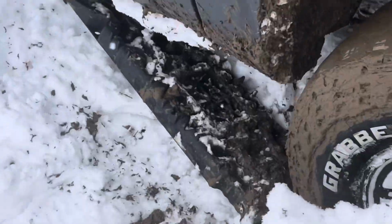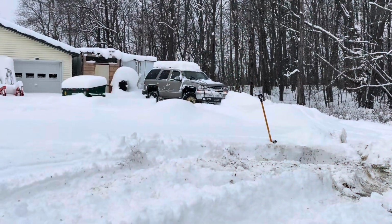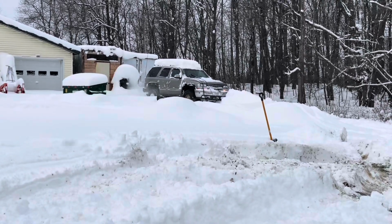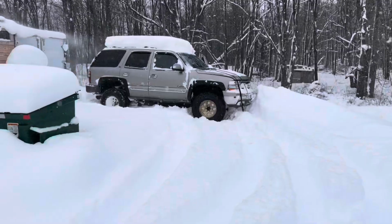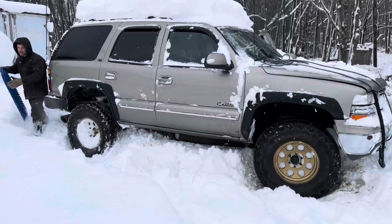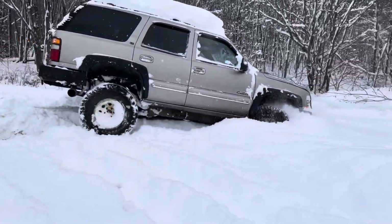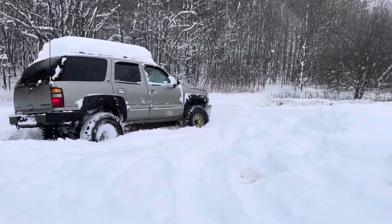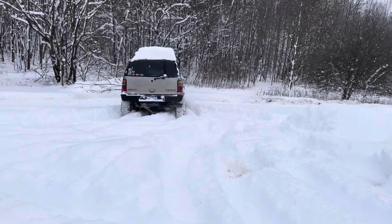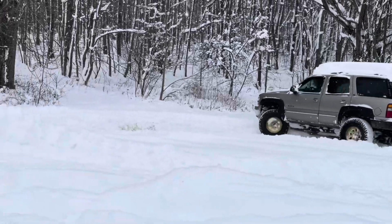Traction board is not tractioning. The rescue vehicle is stuck also. Also stuck. Round 2. Oh, traction boards did it. It's gonna get stuck over there. I got so much battery left.